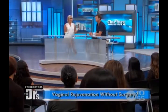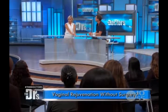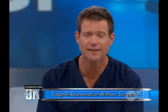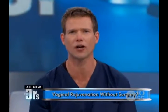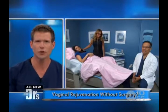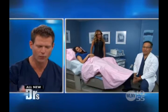But more and more women are having this cosmetic surgery for their private parts, and now there's a way for women to look even younger and feel even better in this area down there without undergoing surgery. So no knife involved, and in fact, as we speak, Dr. Berman is in our procedure room with gynecologist and reconstructive surgeon Dr. Alansad, who has a patient who's about to have this procedure done, and explain to us exactly what we're talking about here in terms of this procedure.